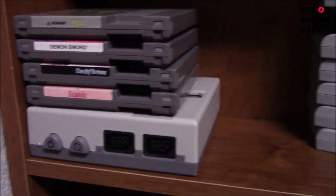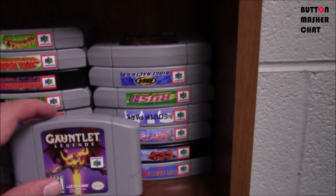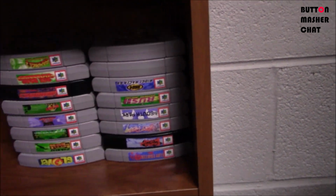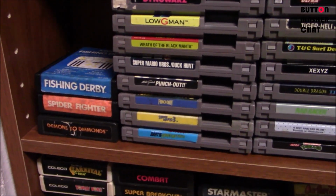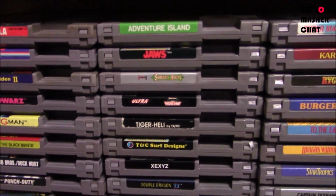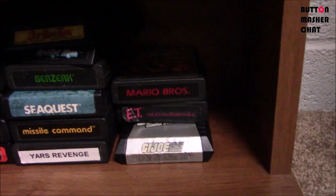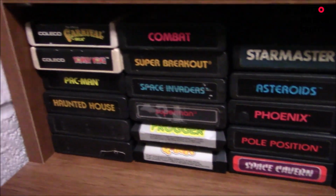Some random NES pickups. And let me tell you, I picked up Gauntlet Legends earlier in 2019 after I made my last room tour video, and this game has gotten so much play, and I haven't even had a chance to put the label on it. But I had a game night a few weeks ago, and I swear we played so much of that game, it was out of control. And then all these other NES games, nothing crazy, nothing overly valuable, just stuff I've had since I was a kid or picked up recently because it was cheap. Some Atari 2600 stuff. There might be a ColecoVision game in there or two.